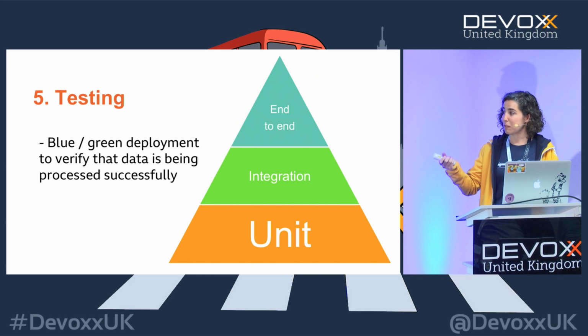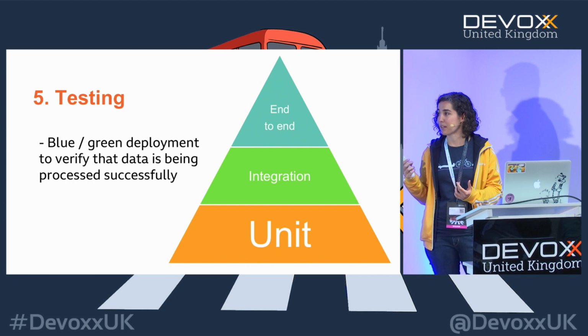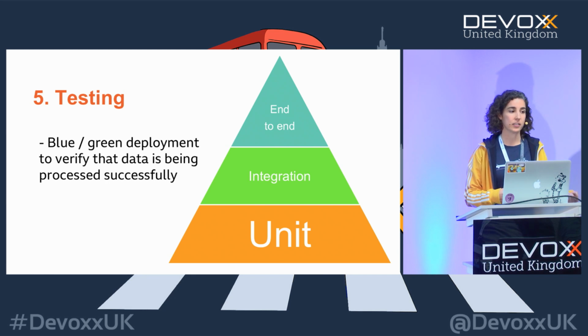So yeah, this has helped us with blue-green deployments, which Neil mentioned, and also we run all these tests continuously, so that in the end has made us faster in actually pushing changes to live. And yeah, it's something that is very powerful.